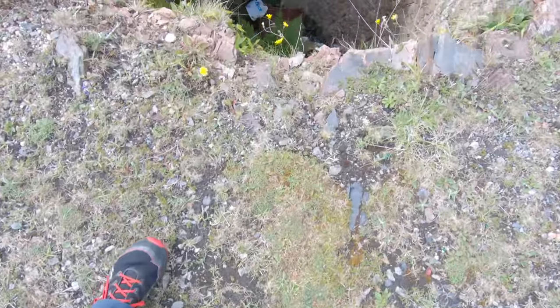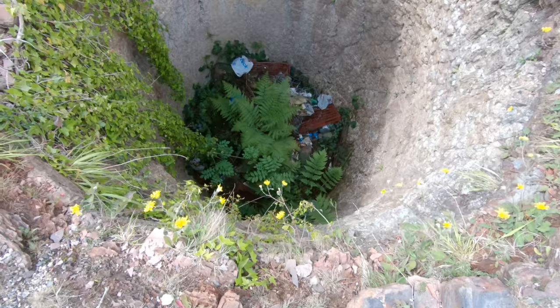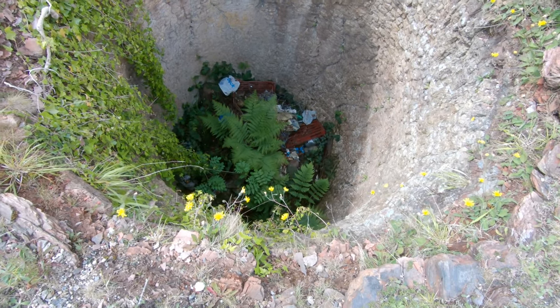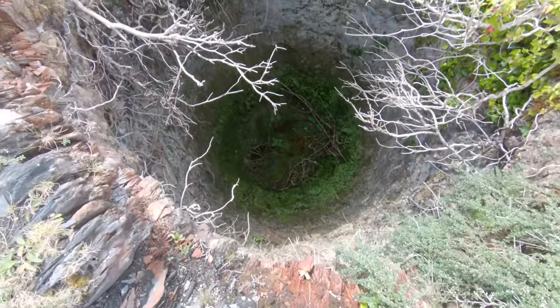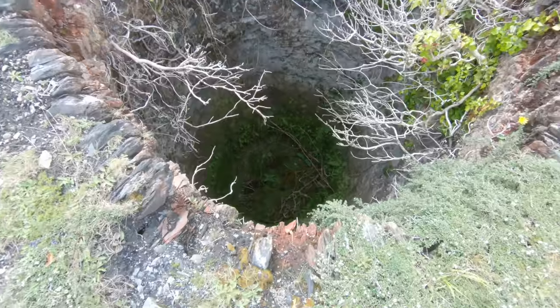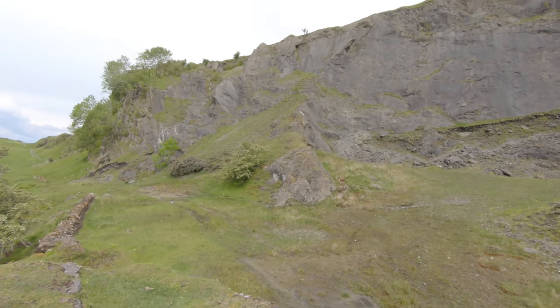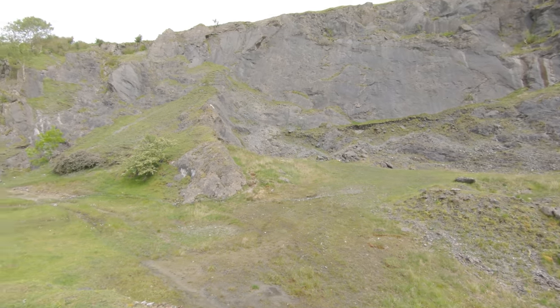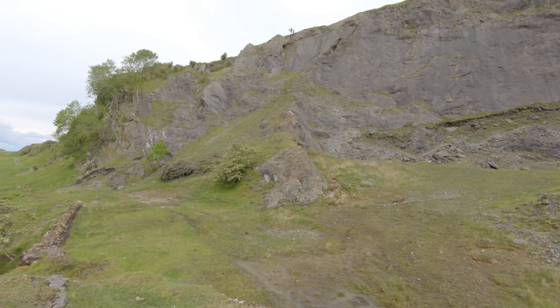Watch your footing up here. I don't think I could climb out of that. Oof, that one's even deeper. I promised Nicola I wouldn't climb anything. But I've just seen a nice little ramp up there. But she'd kill me if she watched this back.